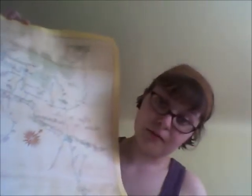There we go. That was actually the right way open. This is a reproduction of the first map made of my province. So I'm actually going to get that framed and put it in the hallway. It's from the reenactment troupe that my boyfriend and I are a part of.